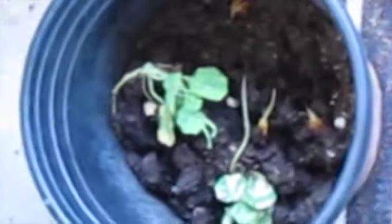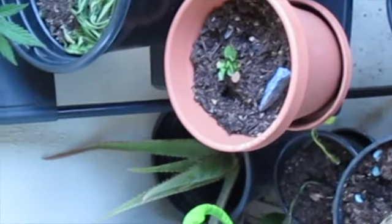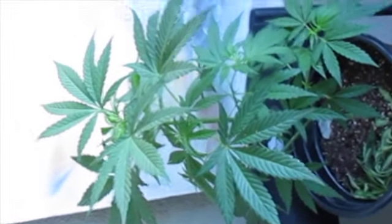Here we have some pineapple that I am trying to regrow. I have nasturtium, money plant, a pansy, some sage, and my marijuana plant. So far that's it, and they're growing.